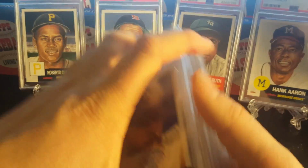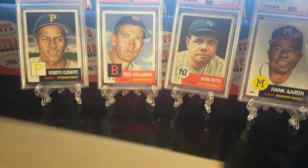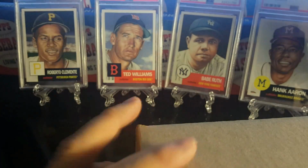They are obviously good sellers. That's why I buy more of them. And they've paid off. I've got a lot of Babe Ruth 10s, quite a few Ted Williams 10s, a ton of Hank Aaron 10s. Also with Mr. Clemente, a few 10s. I mean, there's so many cards on this table right now.